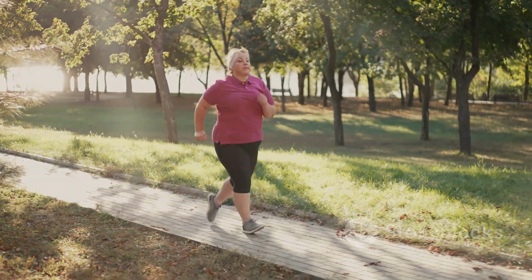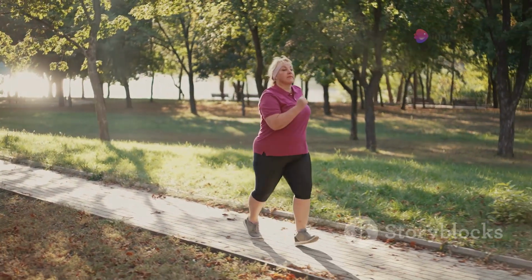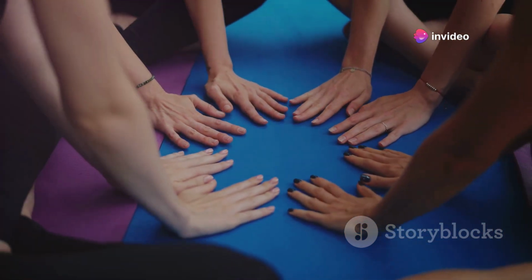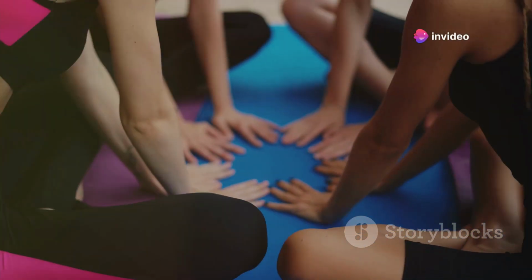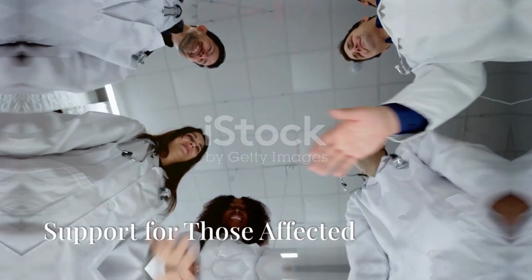In addition to medical care, it's important for people with HIV to adopt healthy lifestyle habits. This includes eating a balanced diet, getting regular exercise, getting enough sleep, managing stress, and avoiding smoking and excessive alcohol consumption.